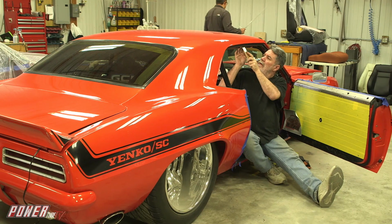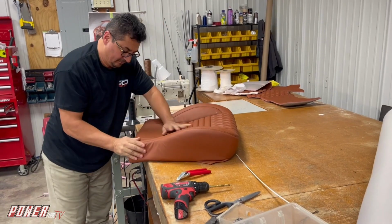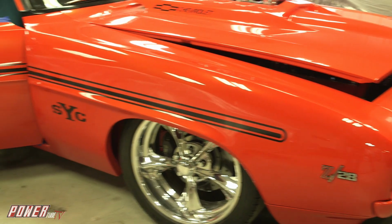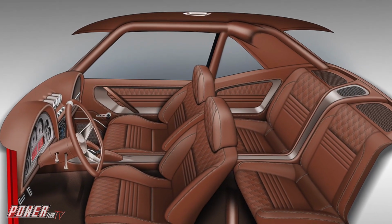And so we got the headliner in, Julio got the one seat done, and then Tyler made some progress on the panels. Got all the insulation in, so it's moving along. It was kind of a full week of that car. Yeah, the rendering is nice. I'm looking forward to the end result. I think it's gonna be pretty cool.